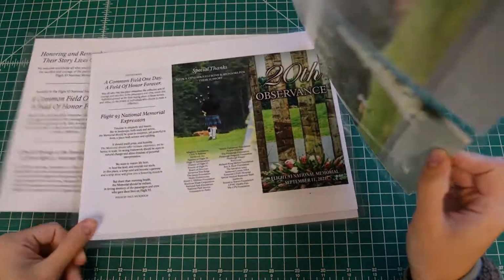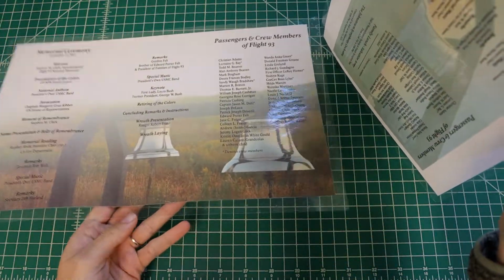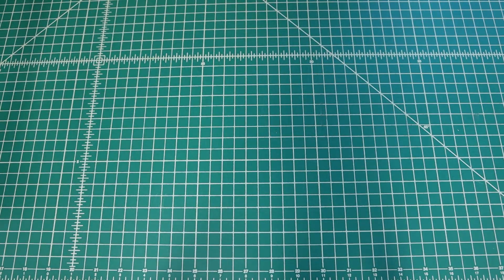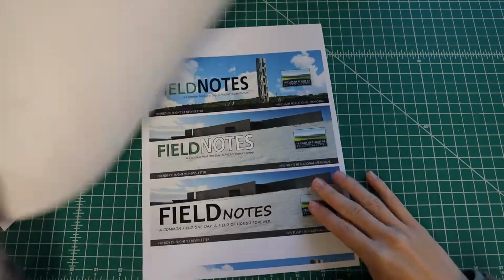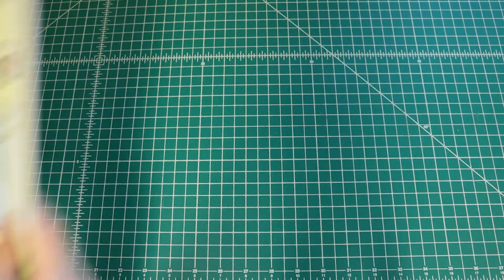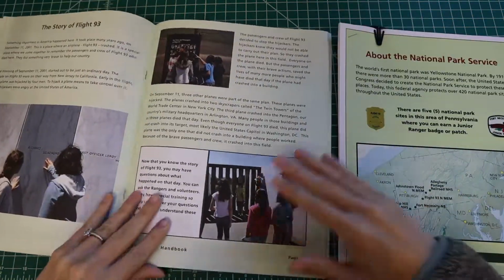And then these are just a few more samples of the 20th anniversary programs I also designed. They just haven't made it to the final products, but I had like 20 other samples. And then here I also got to update the newsletter banner for the Friends of Flight 93. That was really fun as well. And then this was another one of my favorite projects I got to work on.